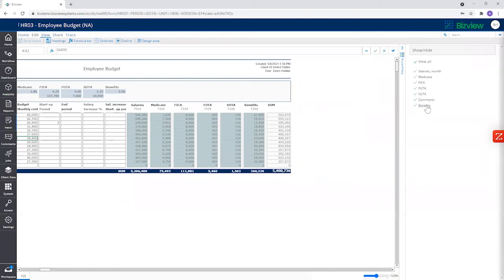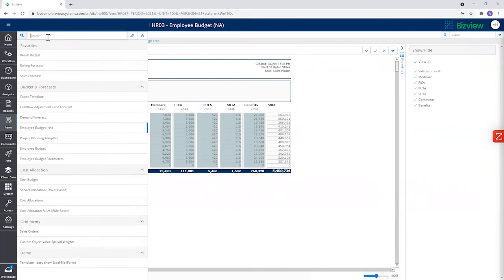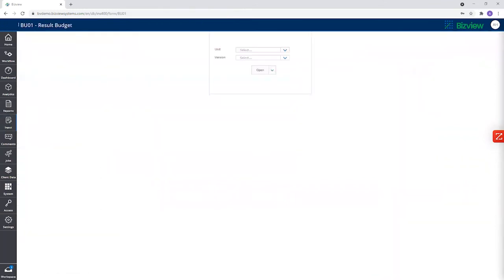You can also add in comments, show more detail. Just another example of flexibility of showing what you can do here. So next, what I'll do, I'll go in here and go into results budget. From here, I can select the same options that I had previously. And then hit open.